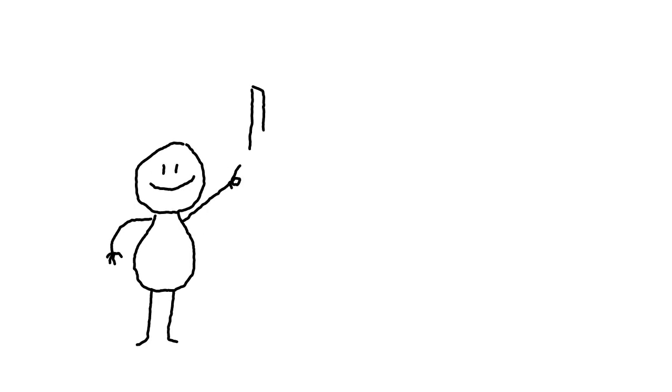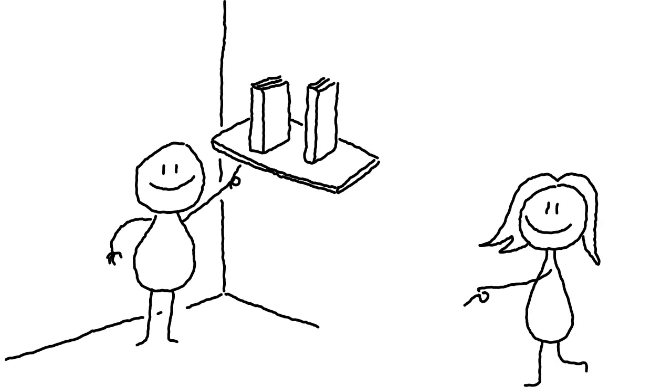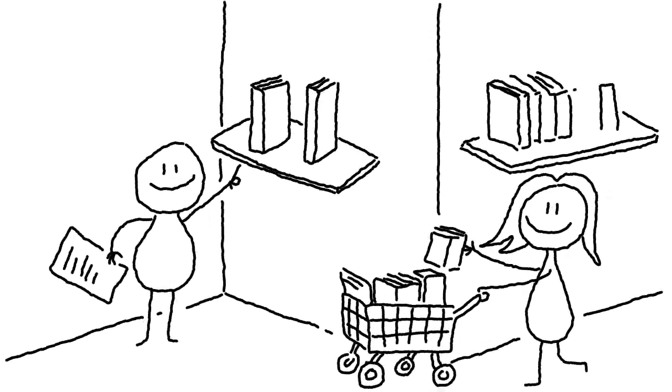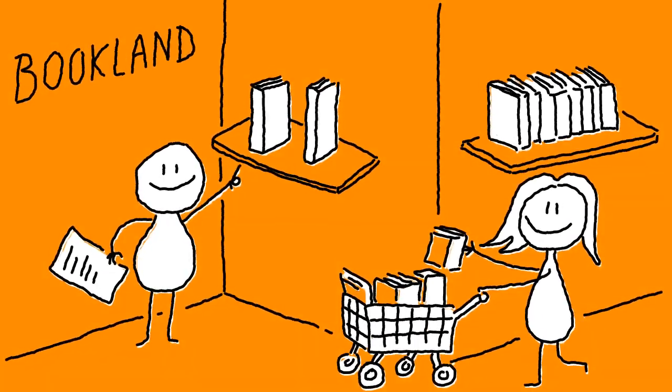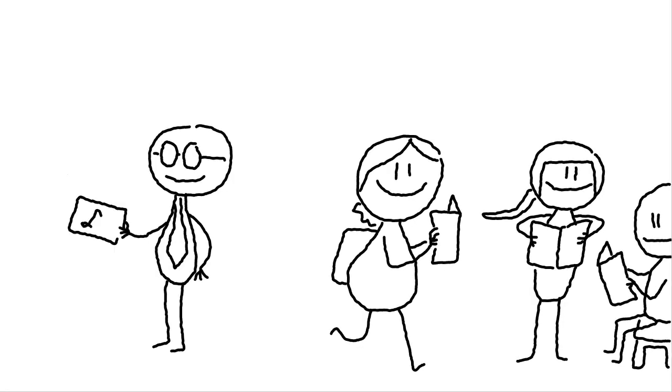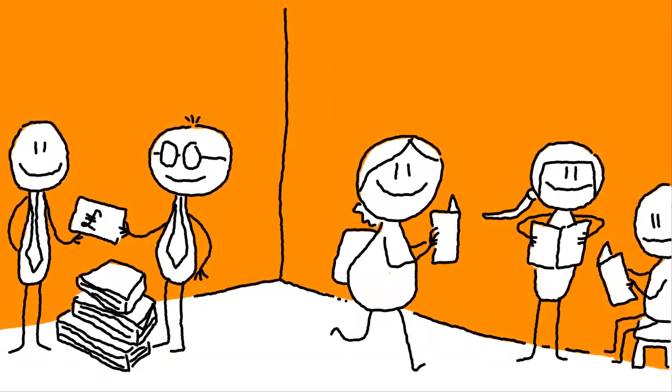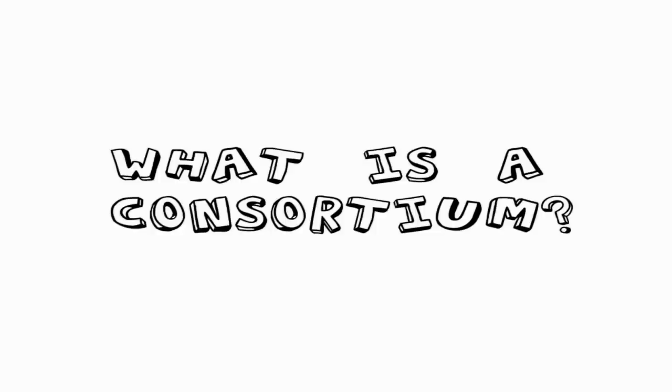What is PDA? Patron-Driven Acquisition, or PDA, is a just-in-time purchasing model which gives library users more control over which books are purchased and added to library collections. Although librarians still have a role in selecting the range of titles which are available to users, the library only pays for items that patrons use.